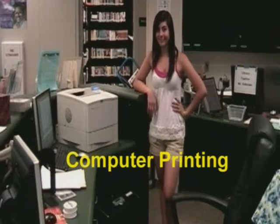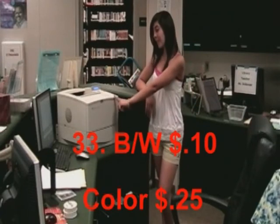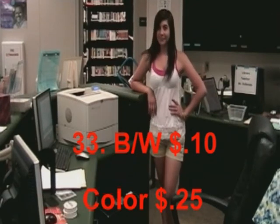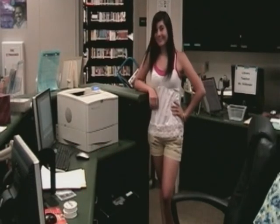When you choose to print from the computer, you need to pick out which printer you want to use. Choose BW for black and white, that's 10 cents, or choose color for the color printer, which is 25 cents. After you've printed, come up to the front desk where the printers are located, tell the library aide that you've printed, and they will go ahead and print out your copy, and then you can give them your money, and they will give you change for it.